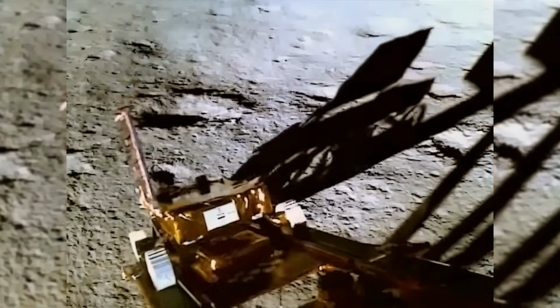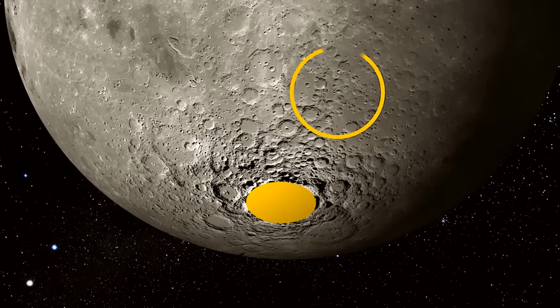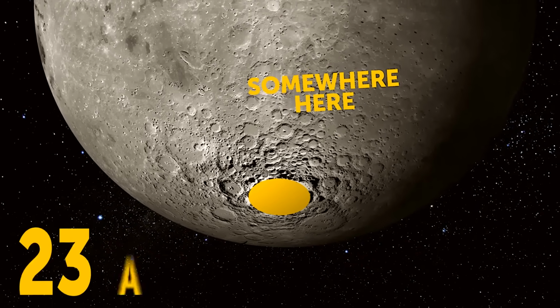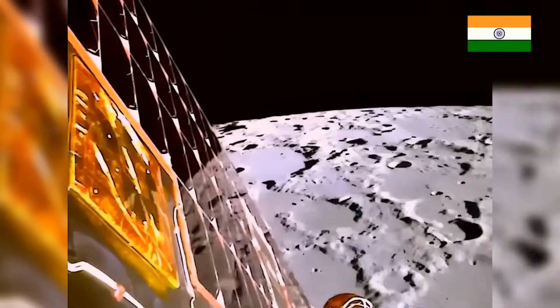The mission's rover detected this chemical element less than a week after touching down around 70 degrees from the moon's south pole on the 23rd of August, 2023. This historic landing on the lunar surface made India the fourth country to safely land a mission on the moon.